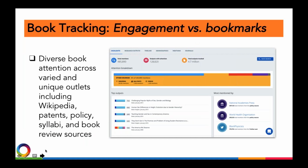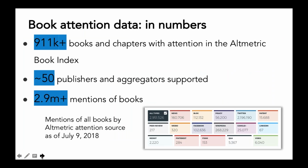We're really looking at interaction across unique outlets, things like Wikipedia, patent references, global policy mentions, syllabi, etc. So we can see, again, this really deep level of engagement that's going on with your publications. And currently we have a lot of really rich book attention data that are tracked via Altmetric and that are accessible through the Explorer platform to do aggregate analysis.